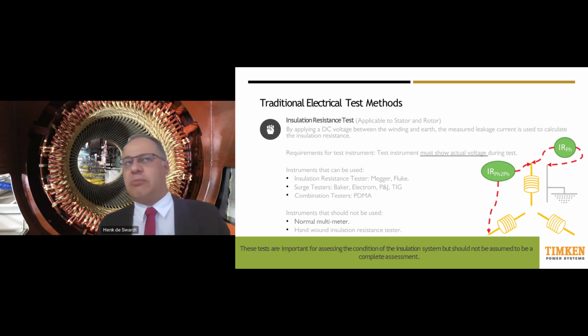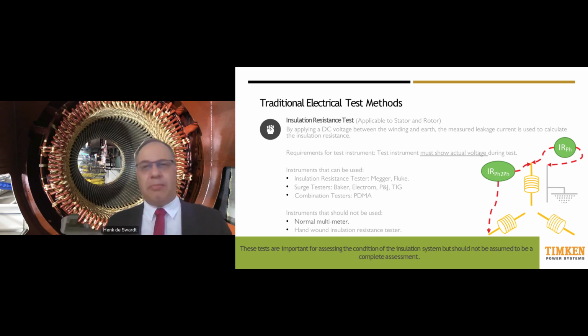And where is the contamination on the winding? Primarily on the overhang, because that's where the dust can settle. In the slot, in the core, it can't get there, so it can't settle there. So your insulation resistance is looking at the resistance between the conductor and the core, but very little on the overhang.